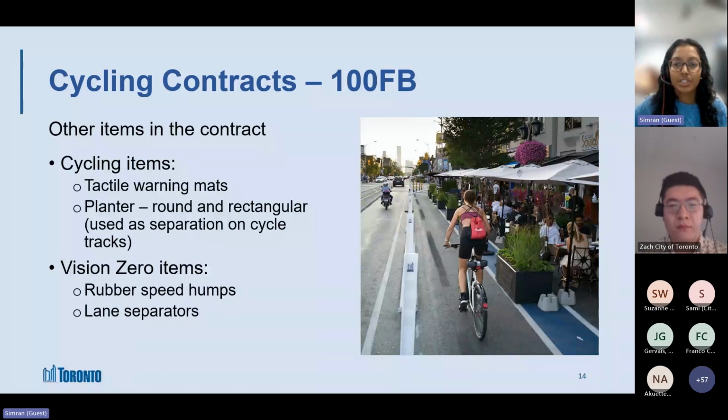Similar to the line marking contract, you do have to include the maintenance of items in this contract as well. So items would include just the removal of something because we don't want it there. Then you also have to include removal and reinstall. So if there's a damaged item on the road and you want to go pick up the damaged one and place a new one, that's an item in the contract.